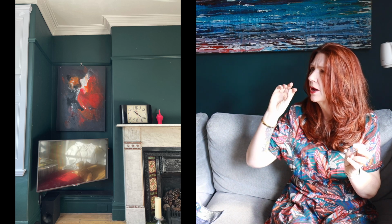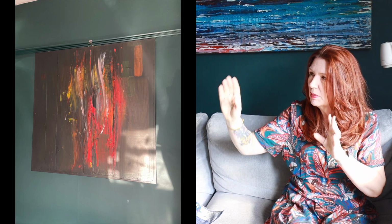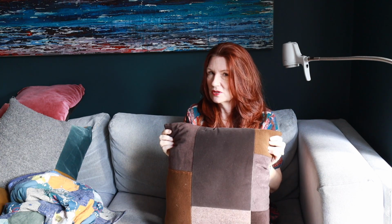They've got sort of red and orange and a little bit of paler grey, tiny bit of yellow, little bit of white. So I think that's what I need to do. I need to pick the colours that are in the paintings and use those and have more contrast, and then the patchworky style will be more successful.